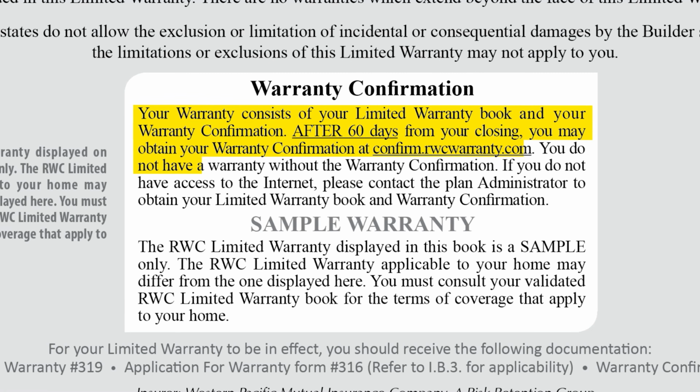Now here's another thing, and don't miss it or you may find that you've accidentally voided your own warranty. All right, here's what it reads. Your warranty consists of your limited warranty book and your warranty confirmation. After 60 days from your closing, you may obtain your warranty confirmation at confirm.rwcwarranty.com. You do not have a warranty without the warranty confirmation.